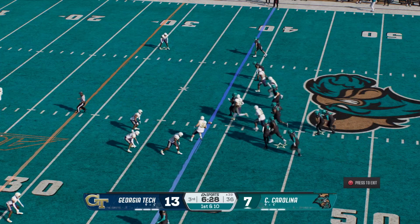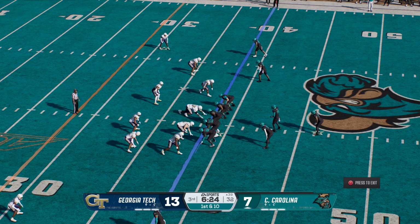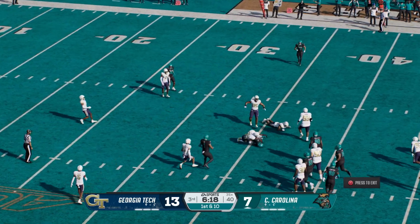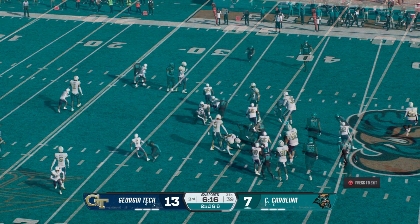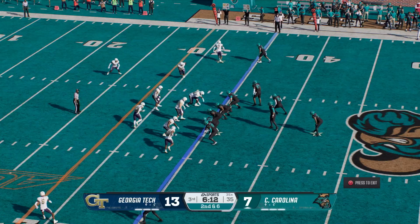This senior showed some serious arm strength, firing that one in for the first down. And as soon as the receiver caught the ball, you saw the quarterback start communicating to his teammates what the next play was going to be, because they're now changing the tempo and going fast. Offense gets set for 2nd down.